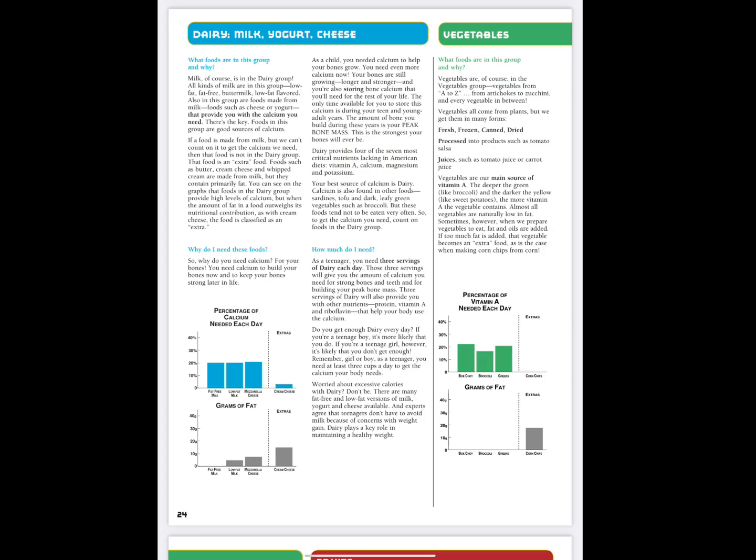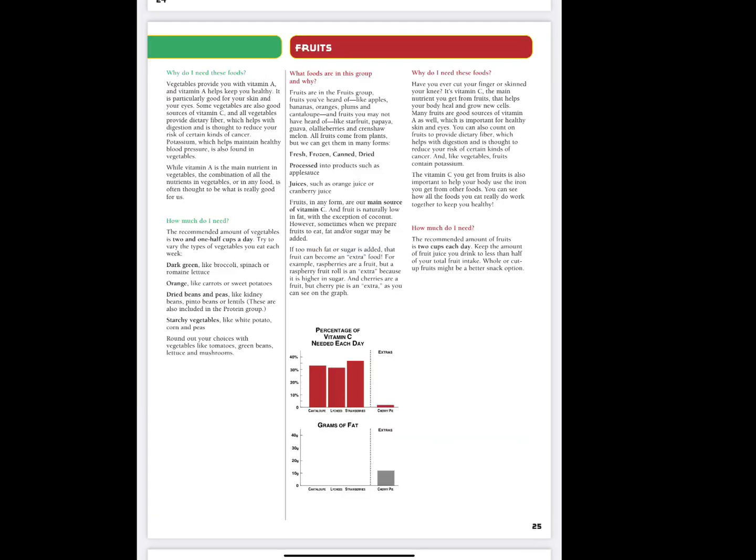Probably the most helpful pages are going to be pages 24, 25, 26, 27, and 28, depending on which food group you choose. So on page 24, it starts with the dairy group and it continues on. And I'm not going to read all of this for you, so you're going to have to go through this and read this in order to answer those questions for the workbook page.